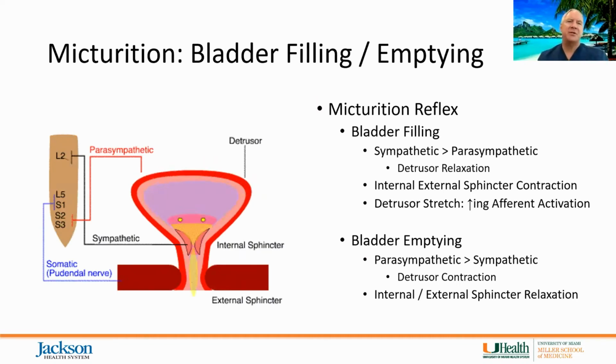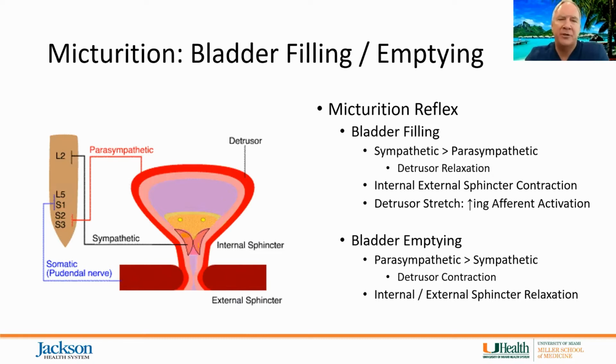So micturition is that process between bladder filling and emptying, and there are a number of components of the nervous system, including the cerebral cortex, the pons, the spinal cord, and then the peripheral nervous system as it's comprised of sympathetic, parasympathetic, and somatic innervations. And so we're going to talk through all of these aspects.